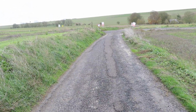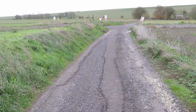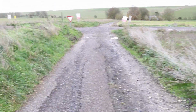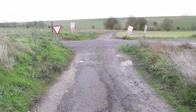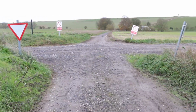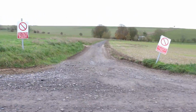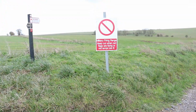Actually, the road is, or at least here, it's in pretty good nick, considering that tanks and trucks and things whiz up and down it quite regularly. It's a bit worn around the edges, as you can see, but no big potholes. I suppose they keep these paths in good nick, because if there's potholes you'll end up with damaged tank tracks, and they're expensive, whereas roads don't need to be maintained because we're not important really. No. Anyway, firing range, keep out when the red flag flies. Well, there's no red flag, mate.